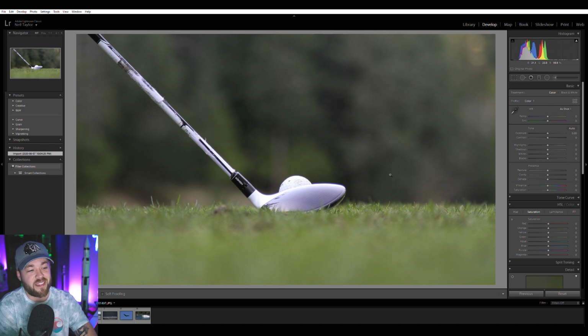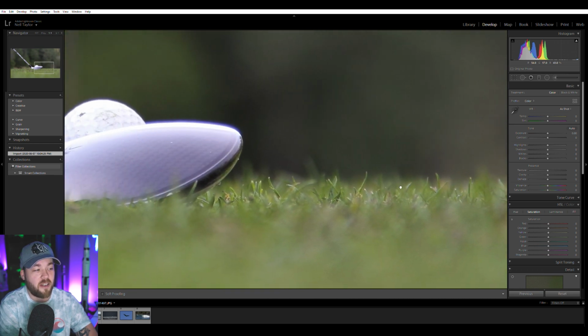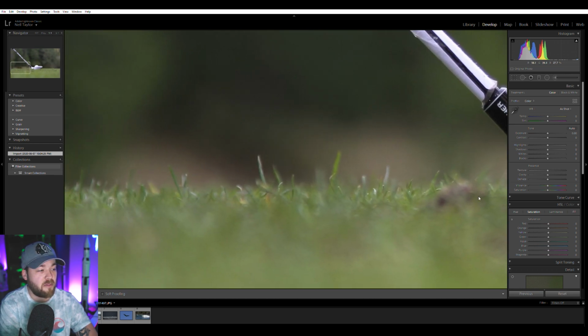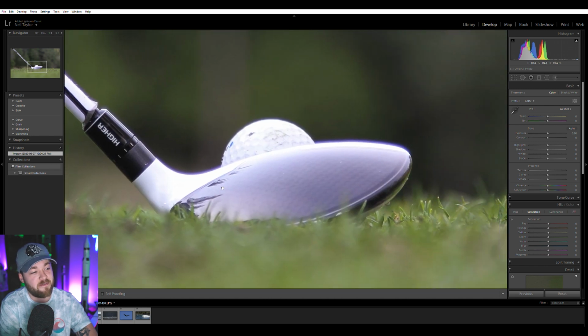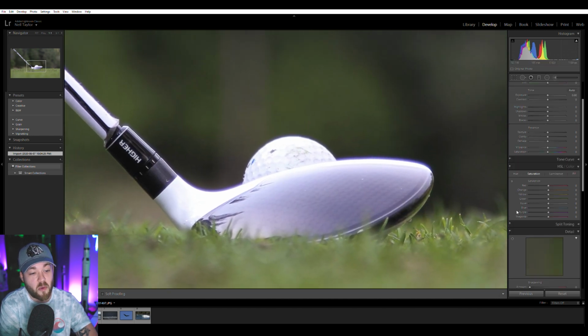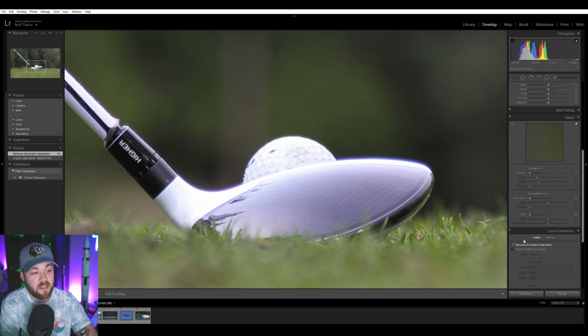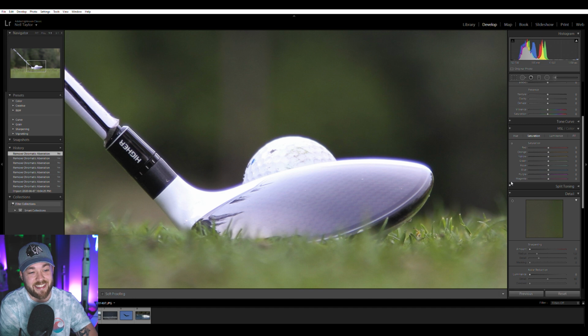This is cool. I love this. This is awesome. See the blades of grass on the line of focus, or the depth of field? It's fantastic. Look at the chromatic aberration on this one. Wow, I have not seen chromatic aberration that bad in a while. And the tool is like, nope. It's too bad. I can't do anything about it.